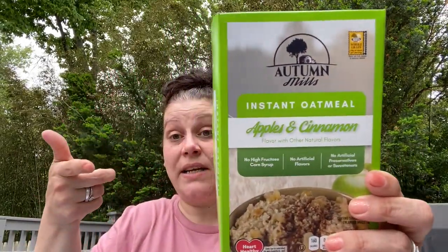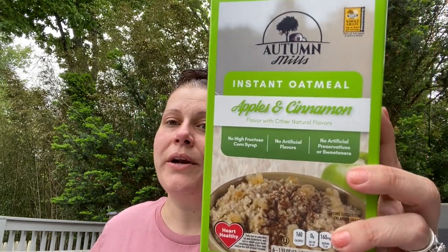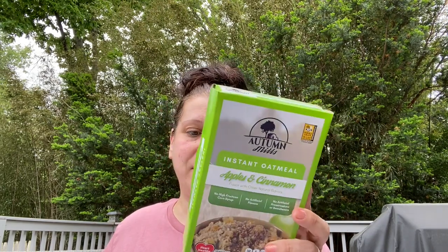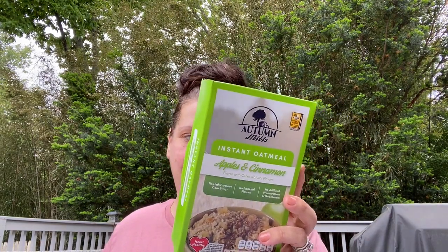I'll keep looking. Oh, I blame Sadie for this too. I found this in the original, and I was only seeing original for ages, but then Sadie showed apples and cinnamon, and I was like, oh, that would be cool to find. So this is the Autumn Mills instant oatmeal. You get 6 pouches in here, and this is apples and cinnamon. No high fructose corn syrup, no artificial flavors, no preservatives or sweeteners. And this is made in Canada. So got one box of those.